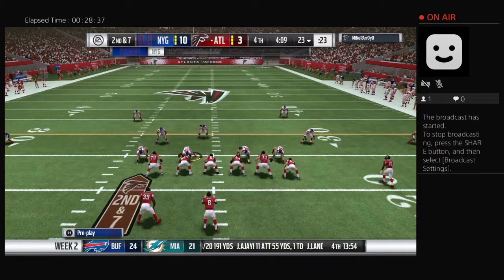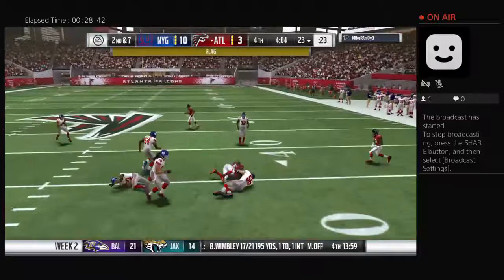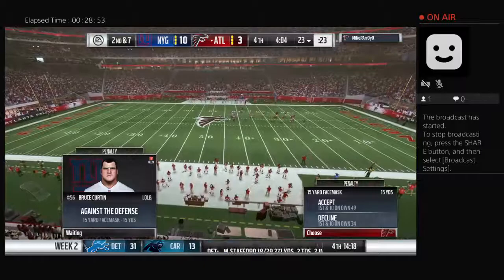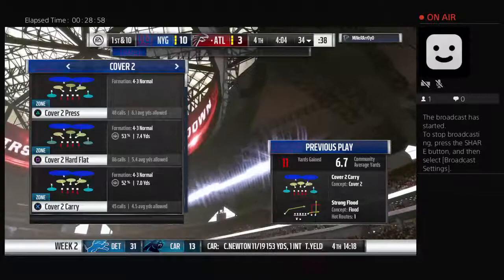They'll look to throw here. He's got the hook up to Odell Beckham. And he'll get this up to the 34-yard line. So on that play, defense was in the zone. They ran a crossing route offensively, but the defense there, you've got to be good with communication, don't you?